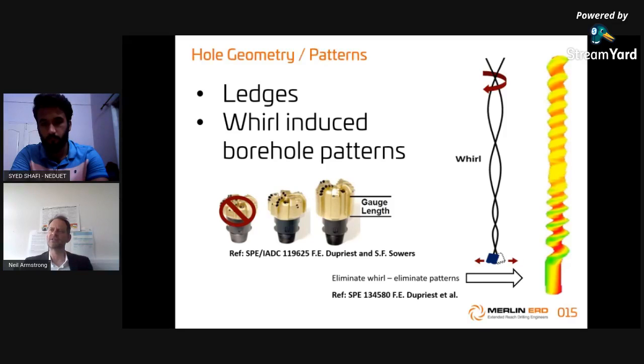And then, so you can see over on the right of this slide, whirl is best thought of as being like a sine wave that develops in the BHA when the string's rotated, and the bit is part of that sine wave. As a result, all BHAs have some amplitude of wave, and all the bits are going to be affected by that whirl.